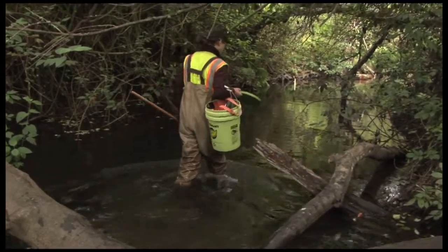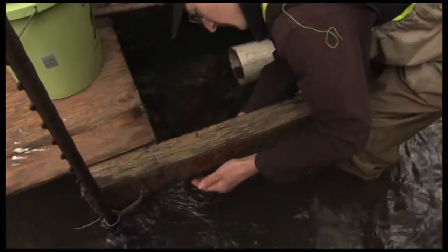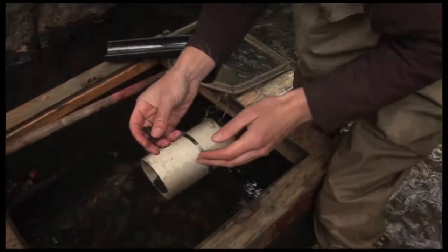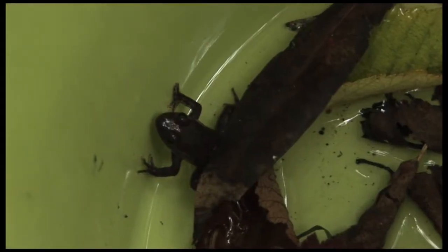We check it every morning. We don't want any animal to get stuck in there for more than a day. Early in the morning, Aaron Sunshine, biological monitor for the Golden Gate National Parks Conservancy, checks a trap that captures threatened red-legged frogs, like this adolescent.